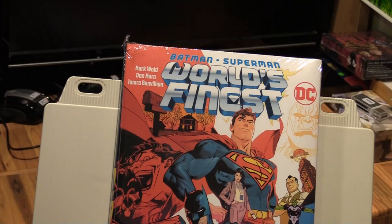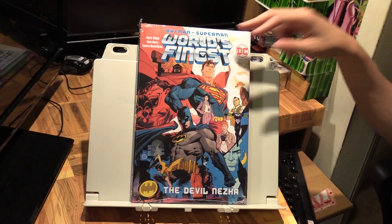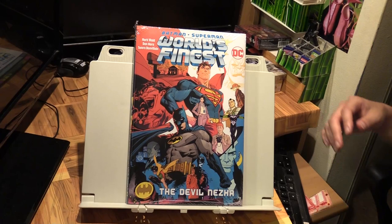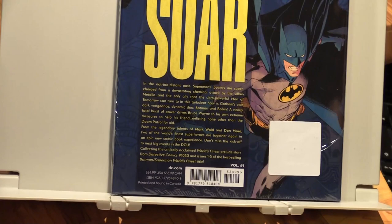Many have considered this to be one of the very best comic books that DC has published in recent memory. So, World's Finest, this first story arc is called The Devil Nezha, by Mark Waid and Dan Mora. You can see that it collects the critically acclaimed World's Finest prelude story from Detective Comics 1050 and issues 1-5 of Batman Superman World's Finest.